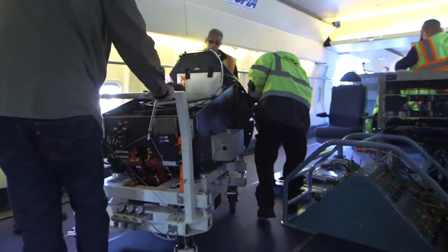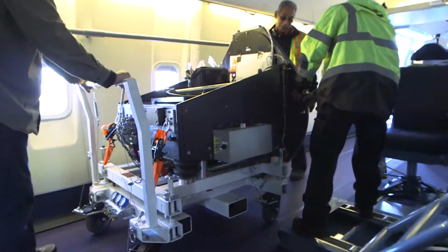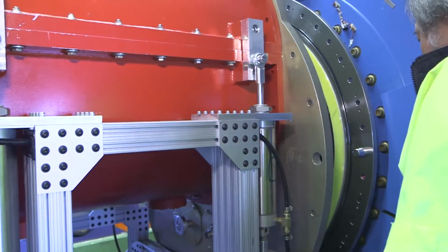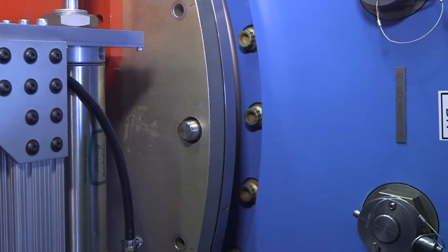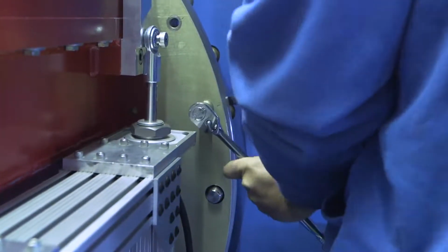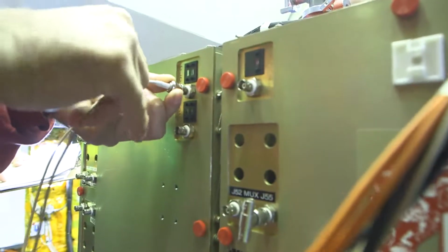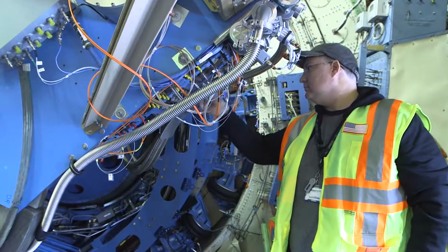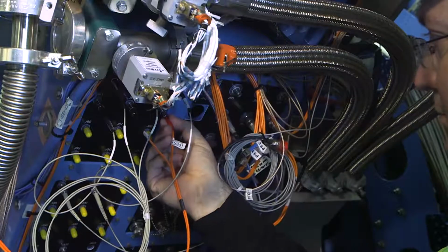They have to pass it down one side of the airplane that has a reinforced floor. When we go to install it, it's the reverse process. You bring it to the telescope flange, align it with the guide pins, and then torque it in place. The avionics team attaches all the cables and fiber optics. They do a power check to make sure that everything is plugged into the right connectors.